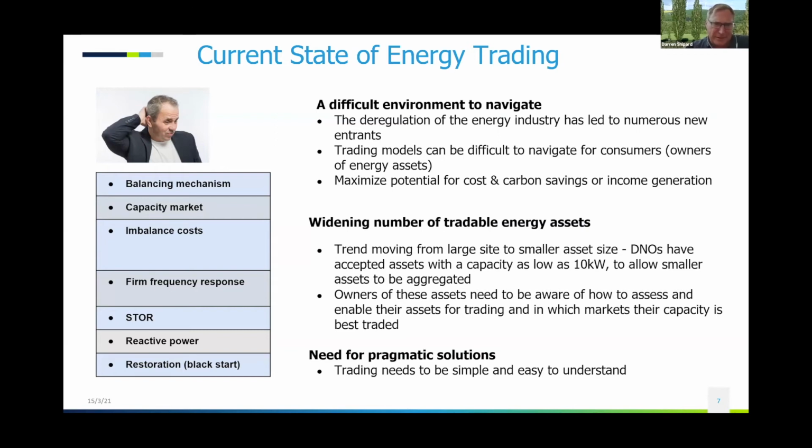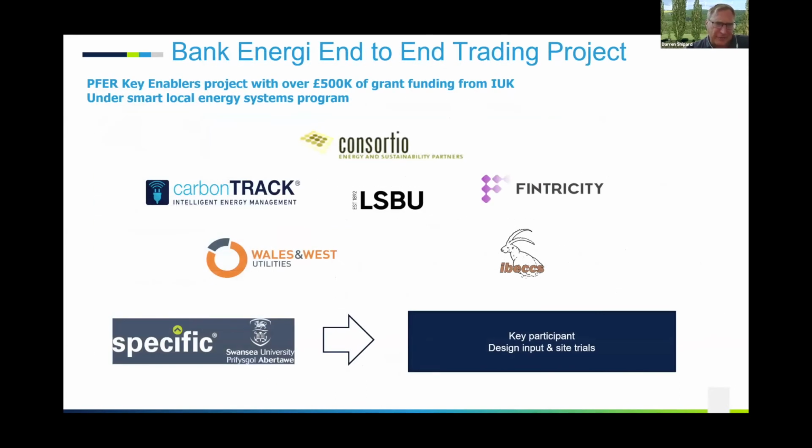And we're doing that on a project called Bank Energy, which is an Innovate UK funded project. It's a consortium of companies. It's received around £500,000 worth of funding from Innovate UK as part of the Smart Local Energy Systems program. And the specific building, the active building, is a key participant in that to help us take design input and trial the first version of that platform.